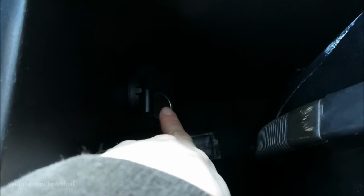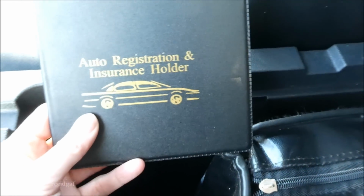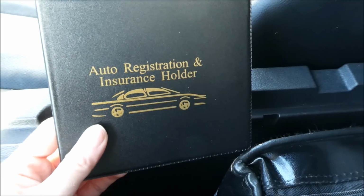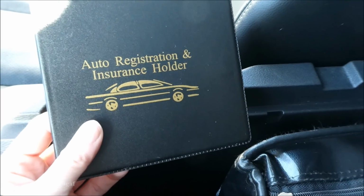Sorry if you can't really see that. It's kind of dark down there where I can plug my phone charger in, so it's kind of out of the way. So I just keep an extra phone charger in here. And then I also keep this little book, which I showed you guys in my vlog, but it's an auto registration and insurance holder. So I keep my proof of insurance and my vehicle's registration in here.